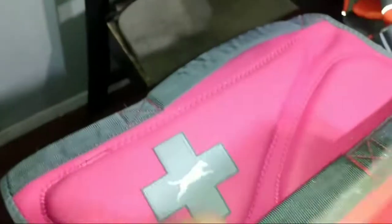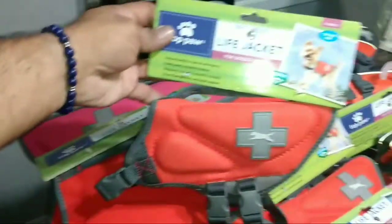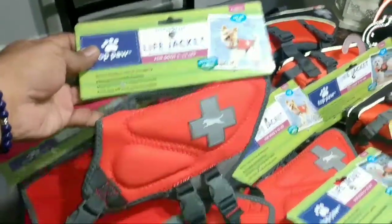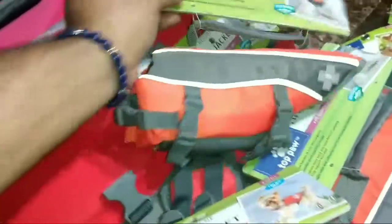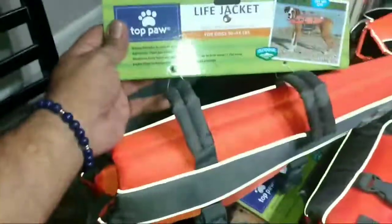Check out all these that I got from PetSmart. Look at that. It's like a life jacket. This one's for small dogs. We got some for large dogs. Same thing. Extra small dogs. And this one's a medium-sized dog.